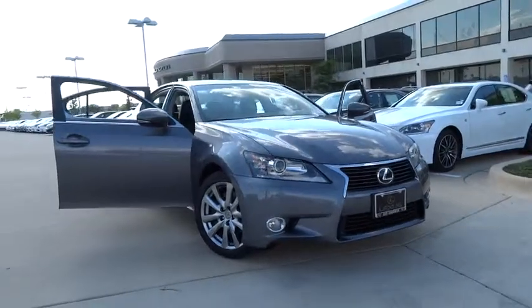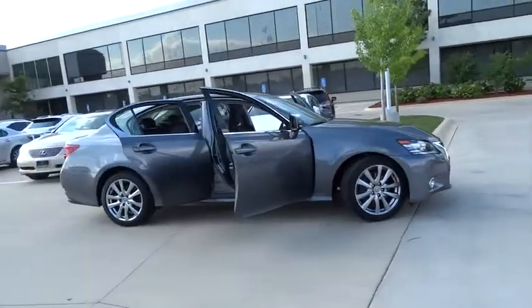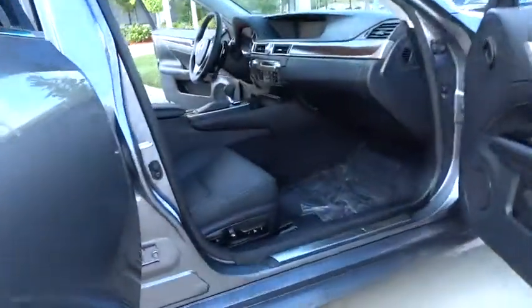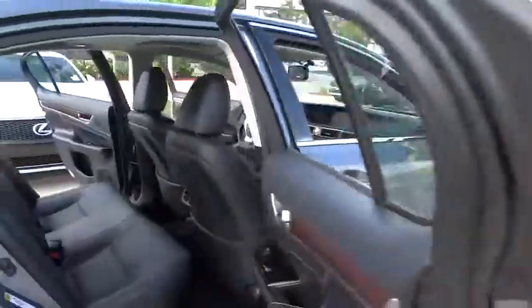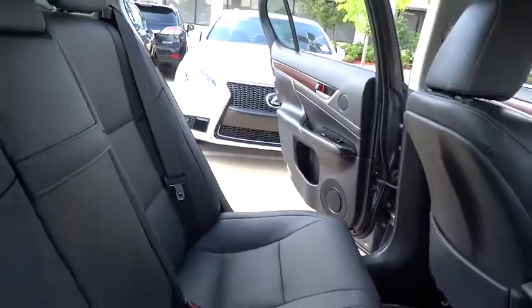The 2013 GS350. The GS350 boasts a 3.5-liter V6 with a 303 horsepower output under its hood. Yet this beautifully built car remains a luxury sedan first and foremost, with its plush interior, high-tech amenities, and impressive standard equipment. This vehicle has less than 20,000 miles.